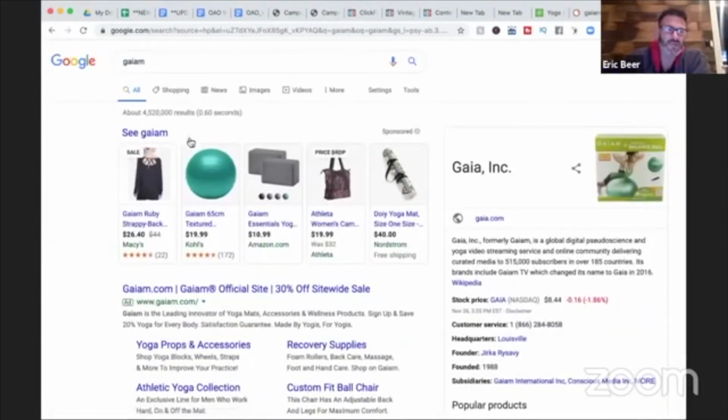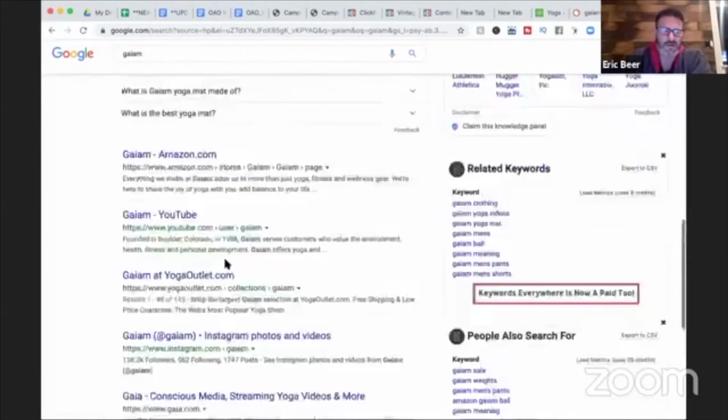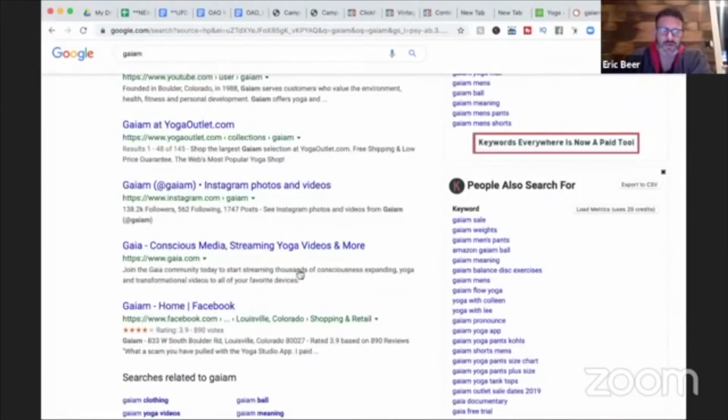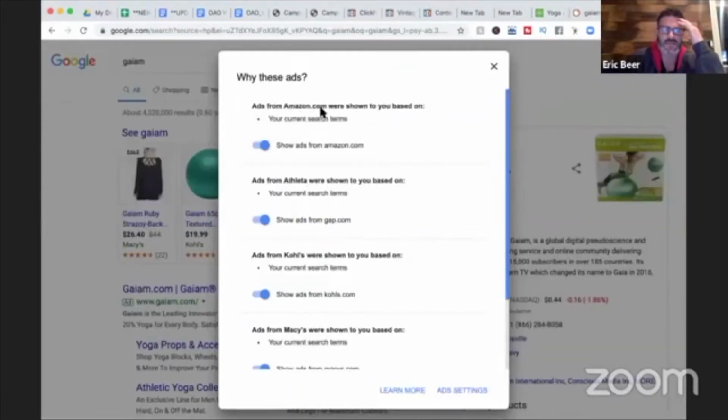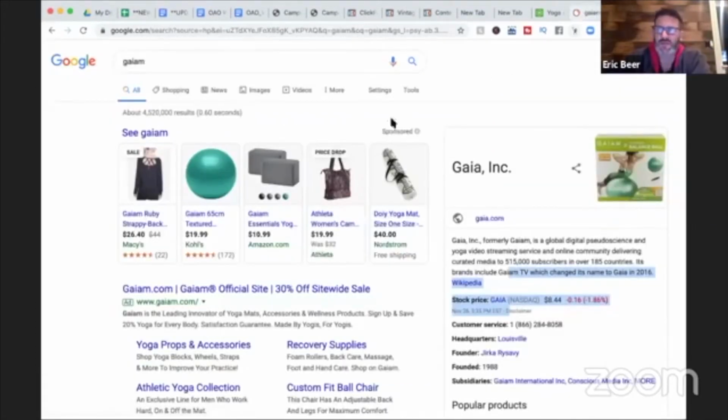This is how Google makes money, guys. The product is here, their organic search engine, right? And their goal is to just provide the most relevant information to you based on what you're searching for. These are ads. This is how they make money. So up here, interesting enough, ads from Amazon.com were shown to you based on your current search terms. Show ads from Amazon, show ads from Gap, show ads from Kohl's. You can customize that if you'd like, but you guys understand, right?